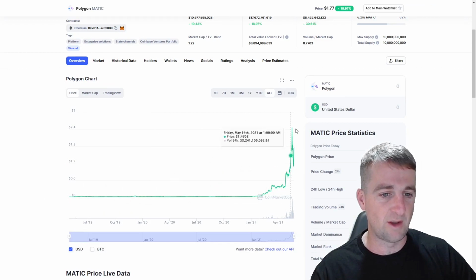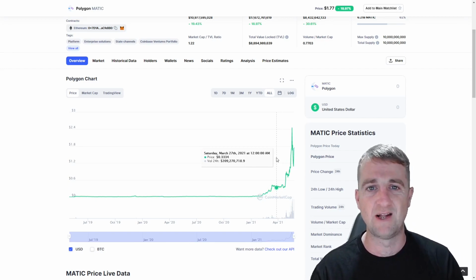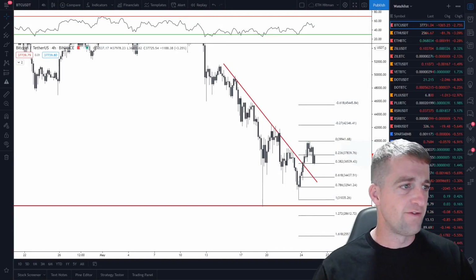As you can see, the chart is absolutely vertical. So let's have a look on TradingView now and do some price analysis and have a look at some key levels that we could target. Just quickly, we'll run over the general market sentiment.